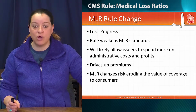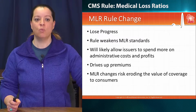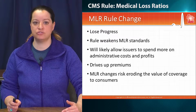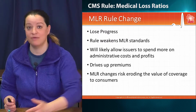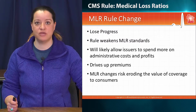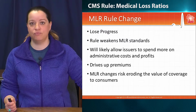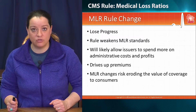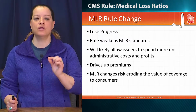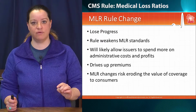We're going back to the bad old days of private insurance, and we're losing progress. We're weakening medical loss ratio standards, likely allowing insurers to spend more on administrative costs and profits than claims, which we know from experience drives up premiums. You could take it right from the word of our own insurance commissioner, who said if we have a higher medical loss ratio threshold, we're going to have to charge lower premiums. Now, the medical loss ratio changes risk also eroding the value of coverage to consumers.